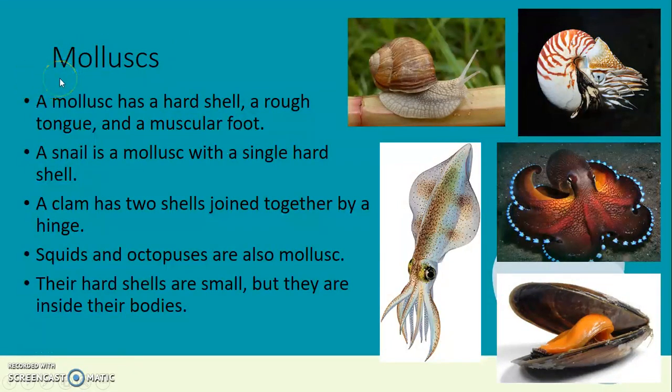Next group is molluscs. There's a few different types of molluscs. Molluscs have a hard shell, like this snail has their hard shell, a rough tongue, and a muscular foot. A snail is a mollusk with a single hard shell. A clam has two shells joined together by a hinge. Squids and octopus are also mollusks.